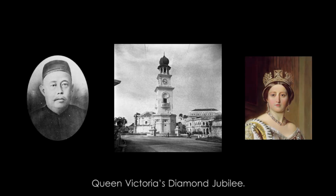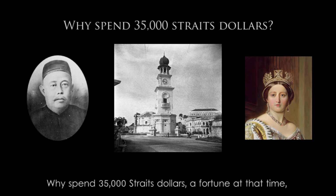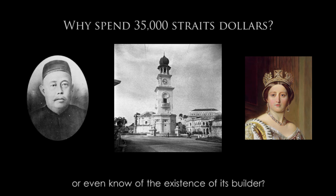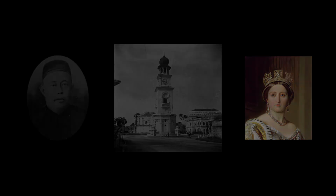Now we all know that the late millionaire Chia Chen Yok built the Memorial Clock Tower to celebrate Queen Victoria's Diamond Jubilee. But is that the true reason? Why spend 35,000 Straits dollars, a fortune at that time, to build a monument to a queen who might not ever see it or even know of the existence of its builder? So what's the truth behind the clock tower?